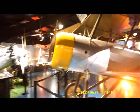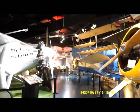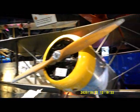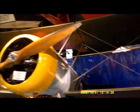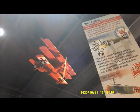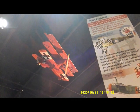Okay, we've gotten another section here. Here's an old biplane. I love these. I've seen these in air shows over the years. This is actually the Sopwith Pup. Oh, it says look up. Okay. World War I fighters.